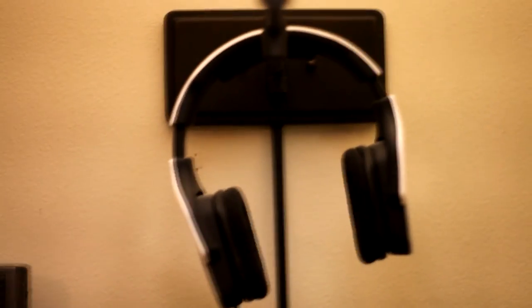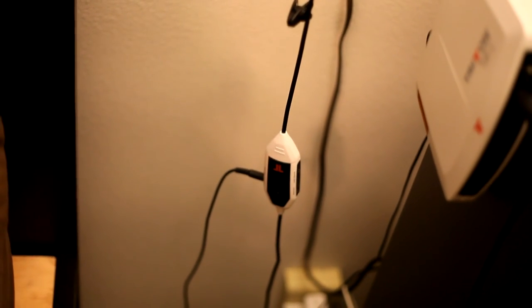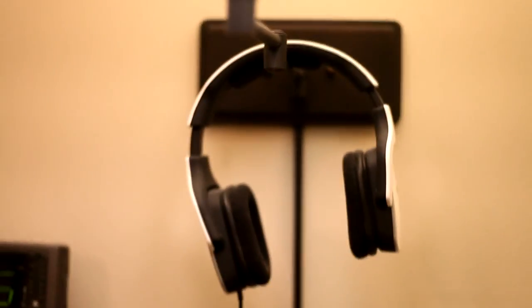This is my Triton headset. It's one of the older models. It's got a standalone amplifier that's got an optical in, so I can listen to my PlayStation 3 and my Xbox 360 through it. It's got a little control on the cable that you can use too, to plug directly into the controller on the Xbox for the microphone. So there's not a microphone on it right now, it's down here in this cabinet.